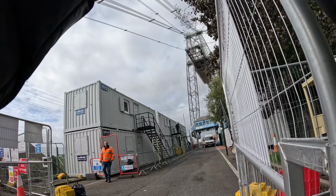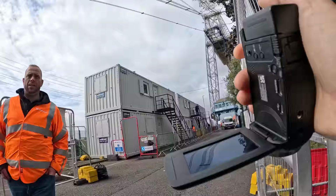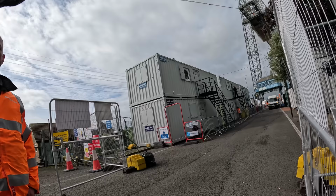Right. Yeah, I'm good, thanks. Any reason why you're filming or? Just filming in general. Yeah, just visiting. I'm looking at the bridge and all, is it? Yeah, I just took the drone up. Oh, wicked. Got a good shot. Yeah. I can see there's nothing on the ground anymore, is there?